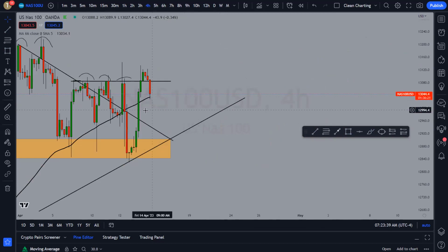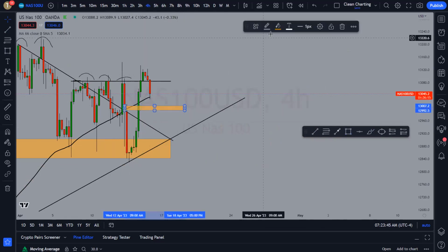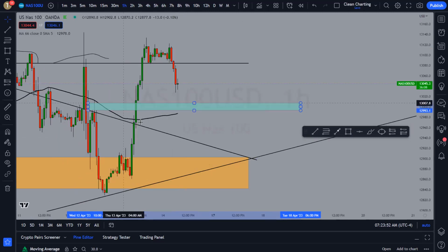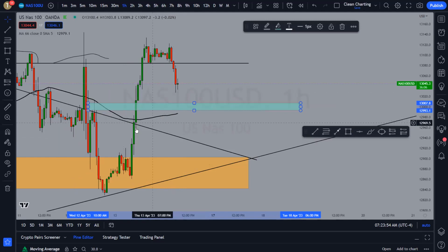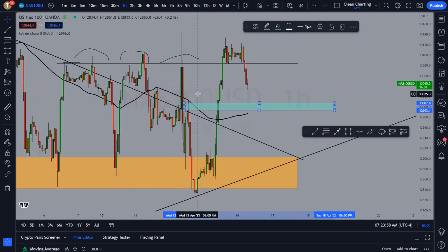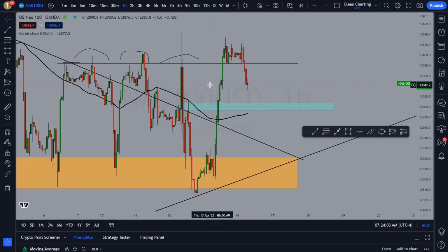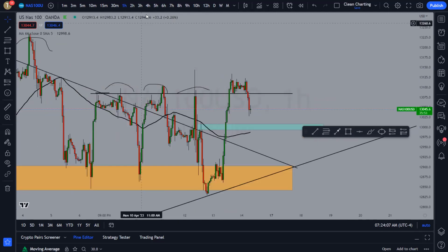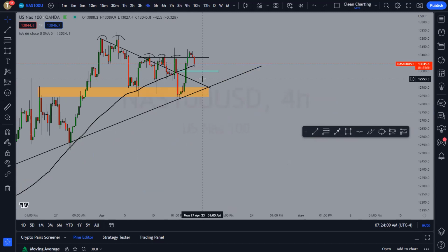I still want to see what price does at the back of the trend line. We did break this little resistance right here. So if price does retrace to right here, probably touching the H1 MA, we may see it back in the bullish move. But for now, this is very choppy. To be honest, I don't really like it personally, but it is what it is. Let's see what happens. You just gotta analyze, then trade.